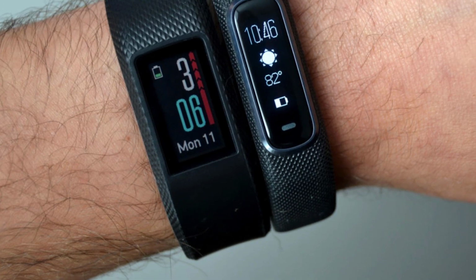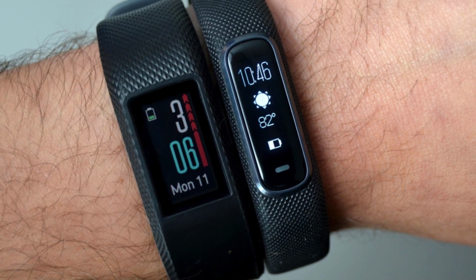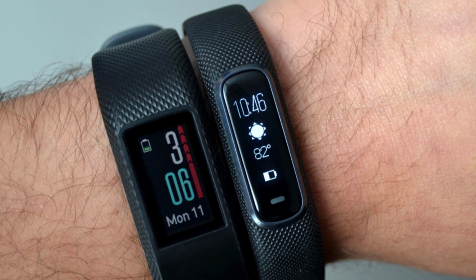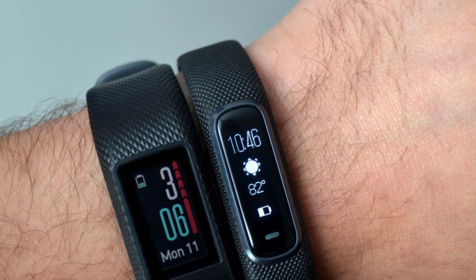On days when I wasn't sleeping well and was being too active, the app alerted me that I needed to rest up. With stylish looks and advanced sleep tracking, Garmin's VivoSmart 4 packs advanced sensors in a slim, long-lasting, affordable package. If you're looking for a mid-range model, then this next pick is a great option.